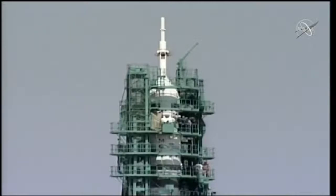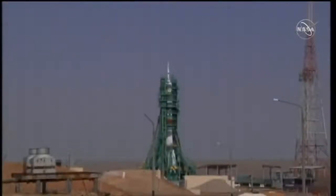This is the 3rd crewed launch on the upgraded Soyuz 2.1A booster. It made its first flight with the Soyuz spacecraft to the International Space Station in April just last year. Today, a team of launch controllers are watching over all systems aboard the rocket, which at this point is fully fueled and ready for launch.